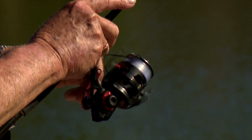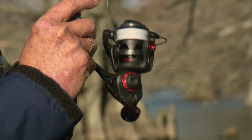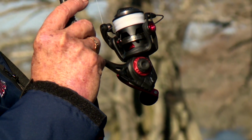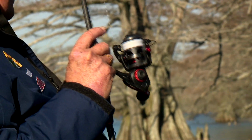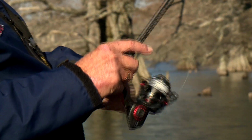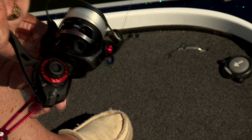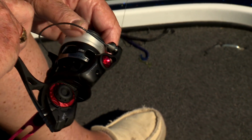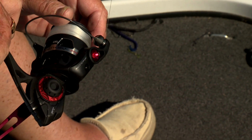This alone can have a major effect on your presentation and can be the deciding factor in success or failure. Hey, line size can also be a factor. Example, let's say you're using 10-pound test. The size of the spool or retrieve speed is not going to change much during the cast. However, if you're using 20-pound test or heavier, naturally the diameter is larger, so the spool size may be reduced in half on a long cast. Therefore, the retrieve speed increases as the lure approaches your rod tip.